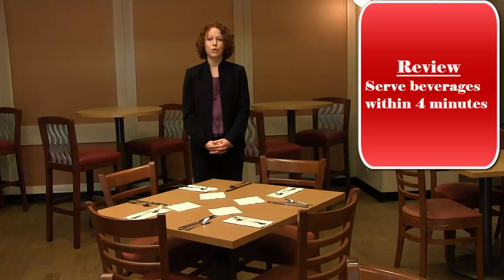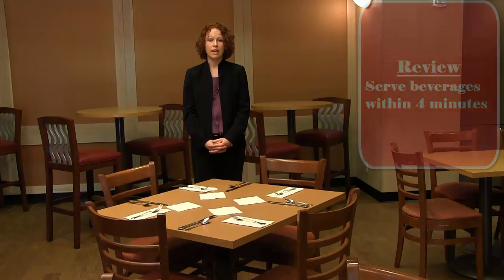Beverages should be delivered within 4 minutes of the guest ordering them. For that to happen, we have to work very efficiently, and the side station has to be organized. We suggest working from right to left. Start on the right side of the beverage station to grab your cocktail tray, grab your ice, fill your drinks, and then head on out to the floor.